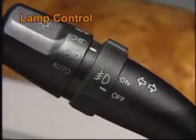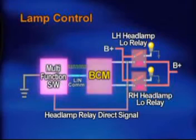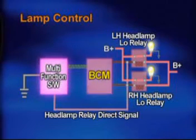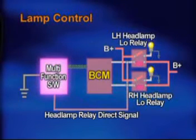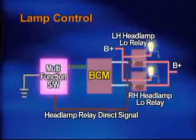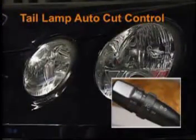When the lamp switch is turned on, the switch signal is transmitted to the body control module through LIN communication, activating the lamp relay to turn on the lamps. A headlamp low relay is controlled directly by the headlamp switch in case the lamps don't operate due to LIN communication problems. The tail lamps can be automatically turned off using the auto cut function.